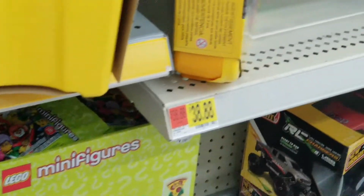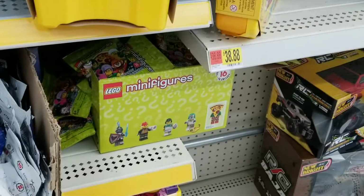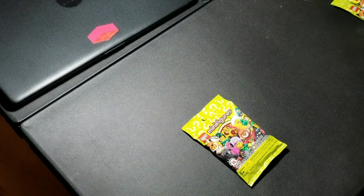Alright, so I'm going to pick through some of these real quick. Be right back. Alright, Walmart came through for me. So, I got 6 packs. Series 19, CMF. I did my best trying to feel through them. Because there are a good handful of them that I really want. So, we shall see. Alright, do some opening when we get back to the house.